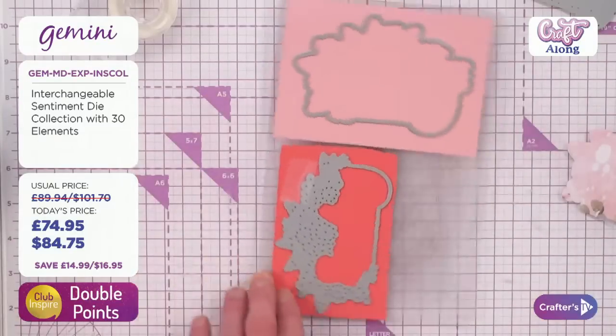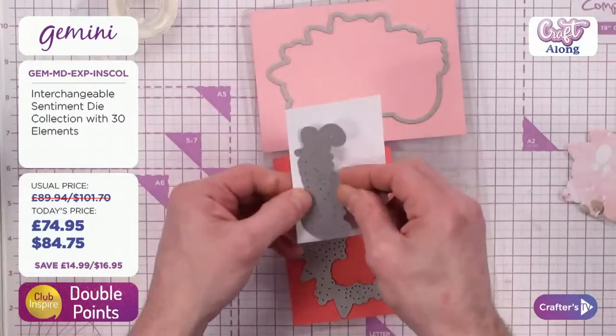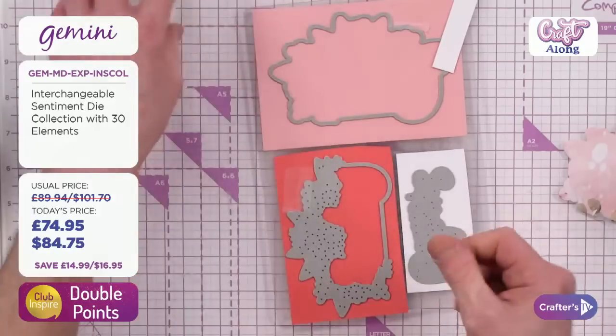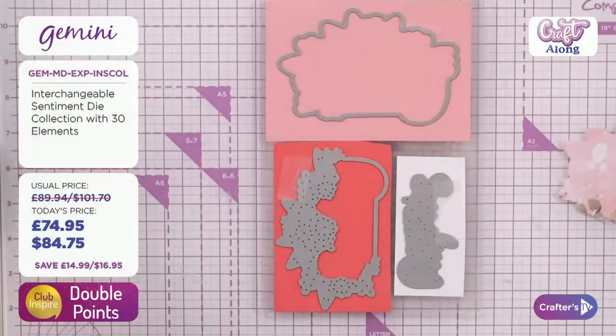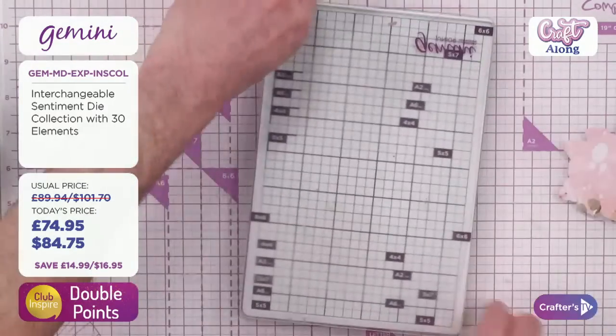Pop that there, and then what we can do is bring in our sentiment die. I'm going to pop that onto our white smooth cardstock, and we can pop that one there and secure them all the way up. Then we can bring in our plate. So plastic, magnetic, and then top plate.